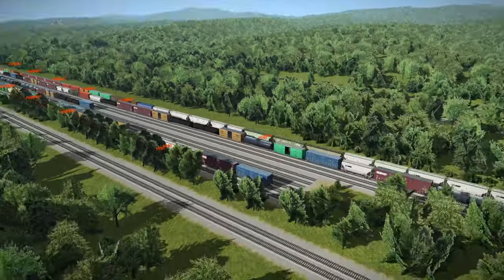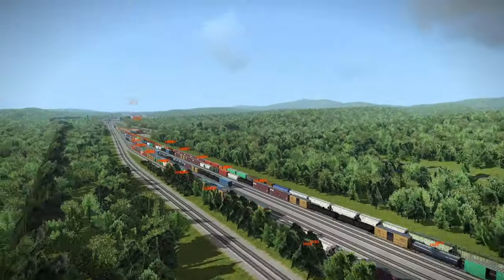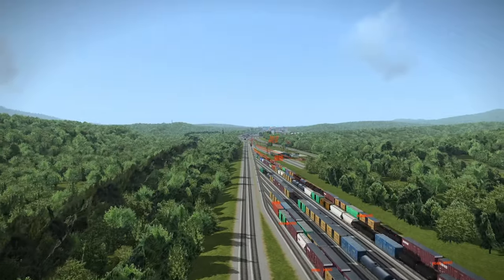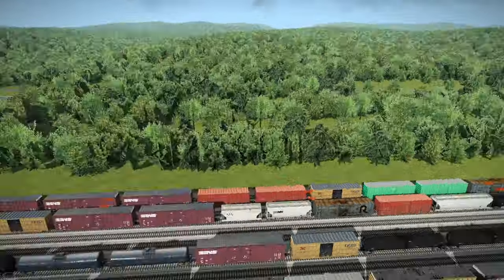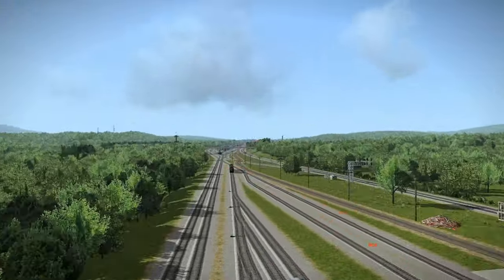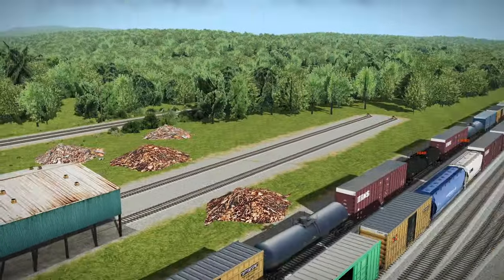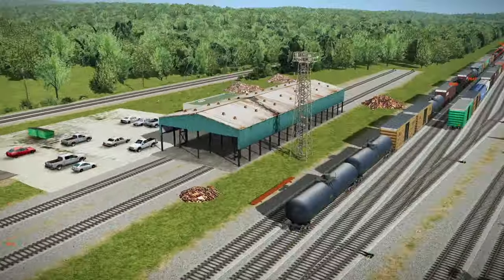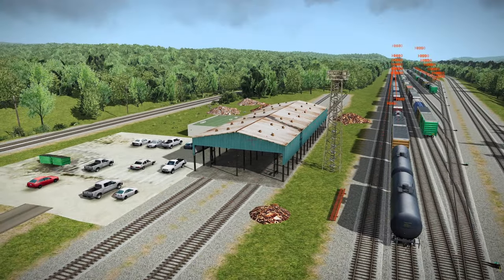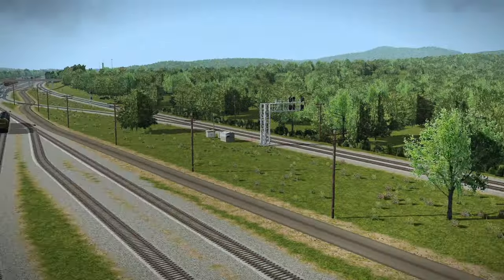So this little facility right here, this yard, I think is for the car repair shop, where there's an open car repair shop up here. As you can see, this is just one of the worlds that comes with the map that I loaded in here. That is the 8th Street Bridge right there, which is where the crew change is for the most part. But these are open air shops here. It looks pretty darn faithful to real life, as far as detail goes. It's a little car repair shop.